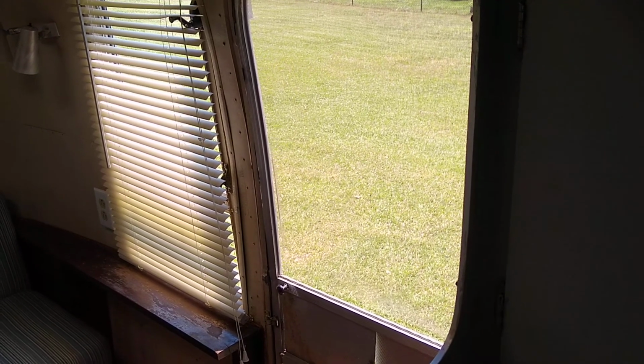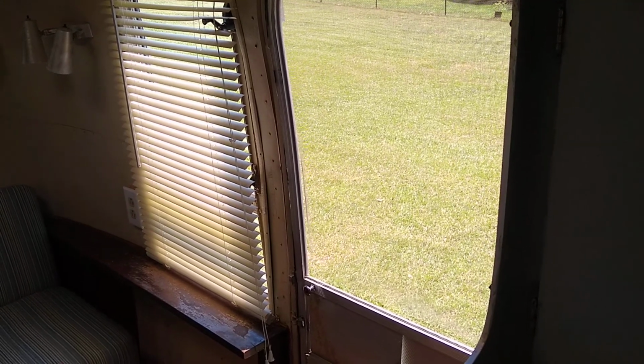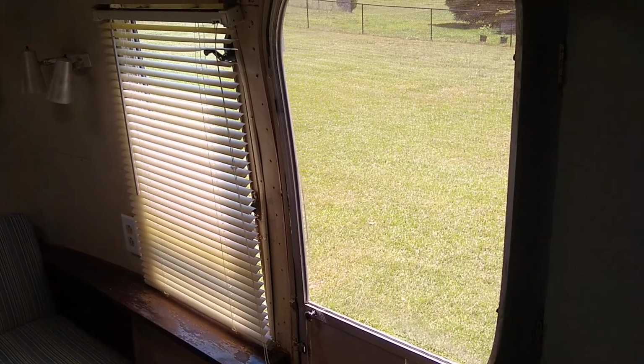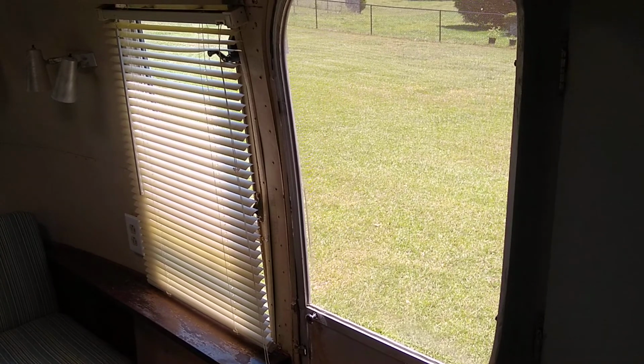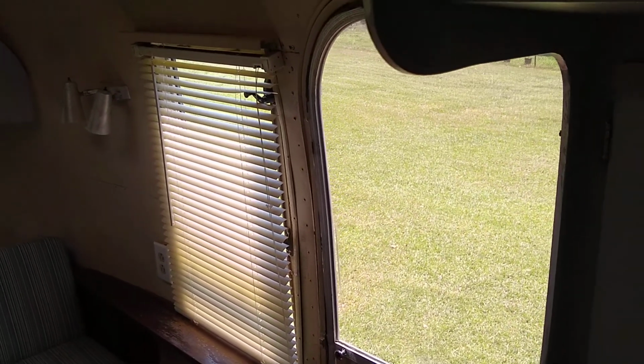Hey, a few weeks ago I picked up a 1965 vintage Airstream Land Yacht Tradewind 24. I've been looking for one for about 10 years, and finally this one popped up. And I want to take you through the interior.